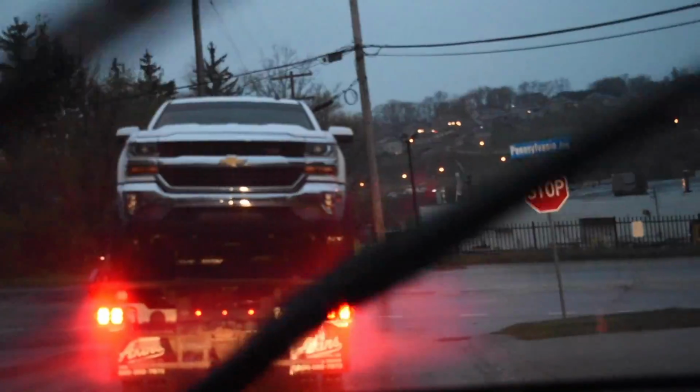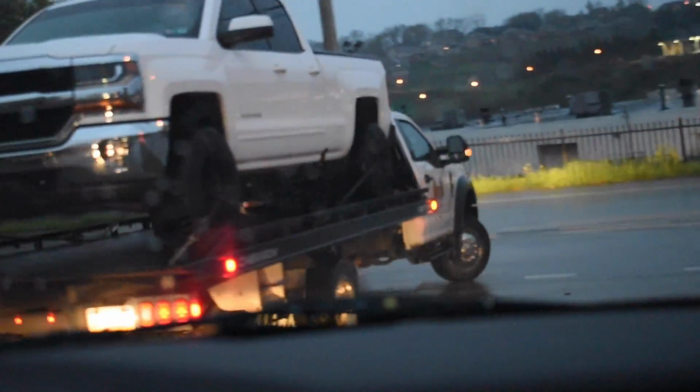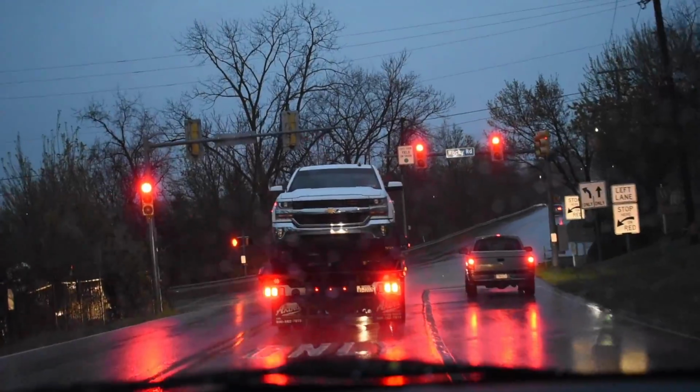Alright guys, there she goes on the flatbed. Barely fits on there. I don't know how a crew cab long bed would fit. I really don't think it would at all. Off to the dealership.